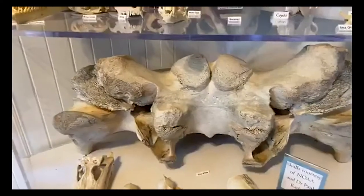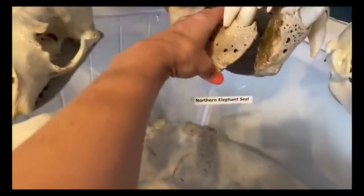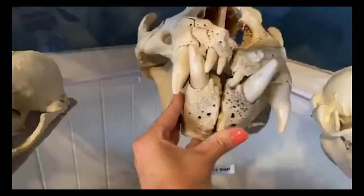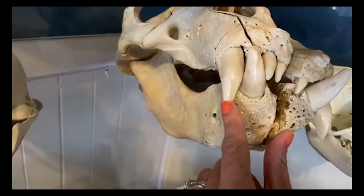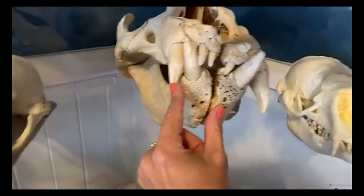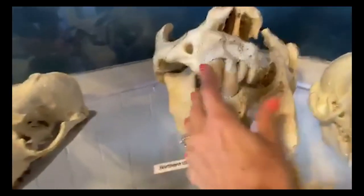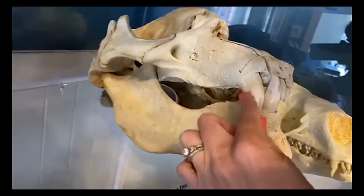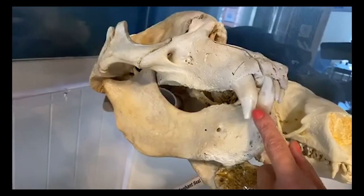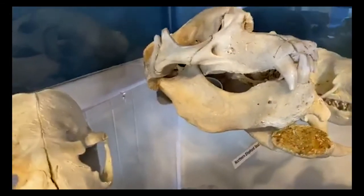On our whale skull. Our other really big skulls that we have, a northern elephant seal skull. And this one actually needs a spot of glue here on the jawbones. You can see really, really big teeth here. These are fish-eating animals, but they use their huge teeth to do battle. This is a male. Lots of glue needed on this guy. This one will actually use their huge teeth to fight with other males over territory and females.